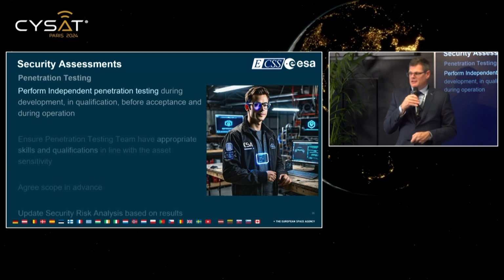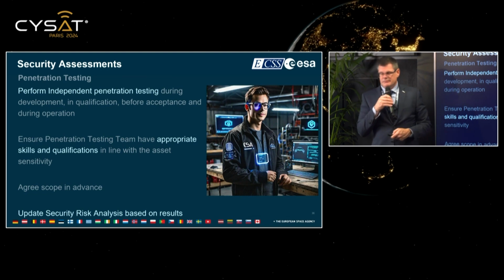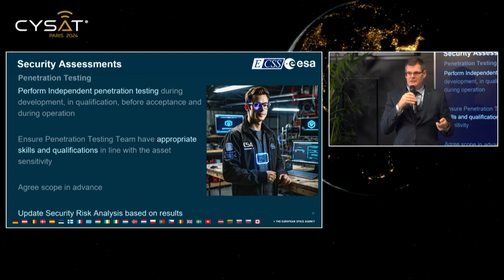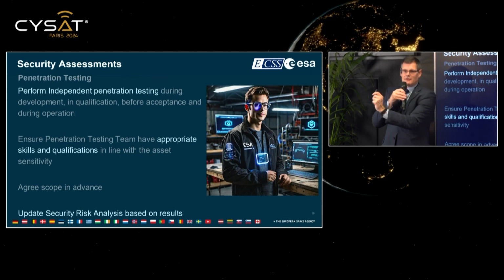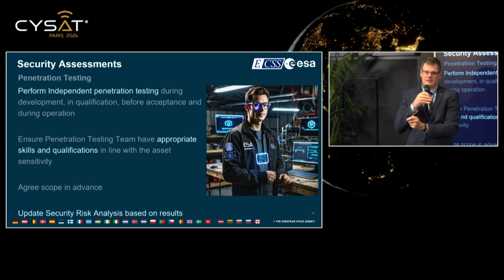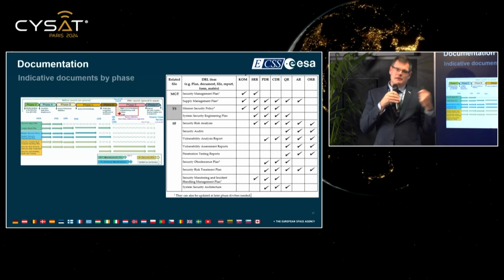And update your SRA. Yeah, make sure your security risk analysis is updated. You assign the priorities. If you're right at the right-hand side of your life cycle and you do the pen test, you might not have enough time to fix everything. But have a plan. Know the risk that you're accepting. Make sure the risk owner accepts that. This is standard ECSS sort of stuff.